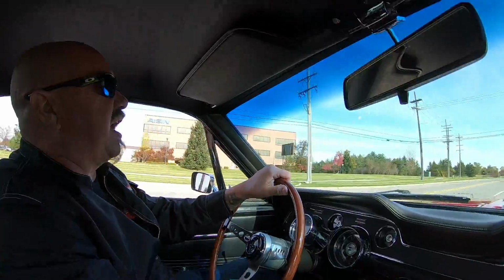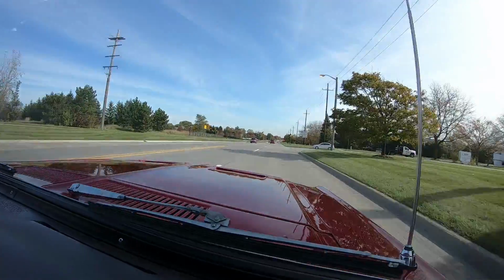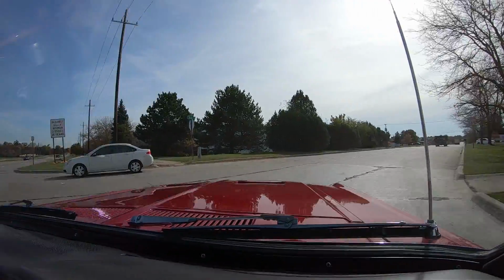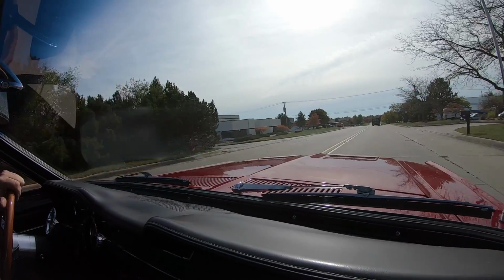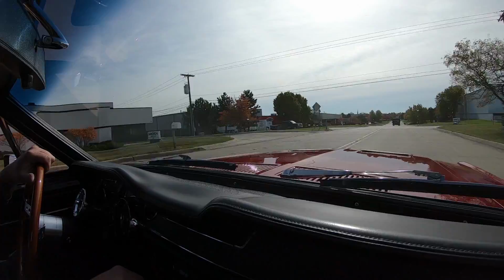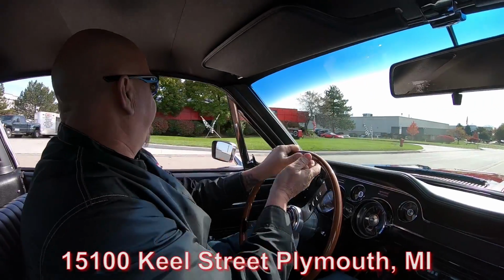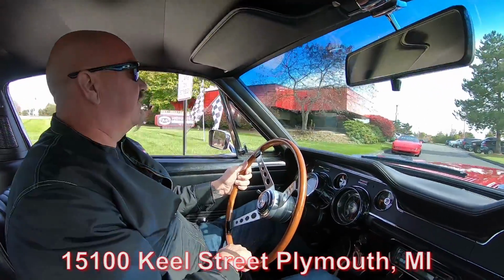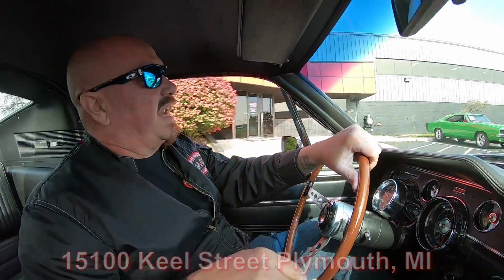We're coming up on our shop now. And don't forget, we do have over 200 cars in stock and about 80,000 square feet of indoor storage. So if you are gonna come out and visit, give Tom a heads up so we can make sure we got your favorite car right up front. We might have to move a few around to get your favorite car up front so we can get at it real nice and easy. Here we are at 15100 Keel Street. Now stick with us, we're gonna get it in the air for you right now.